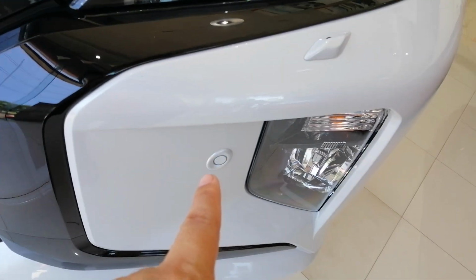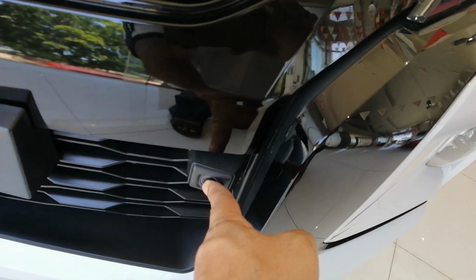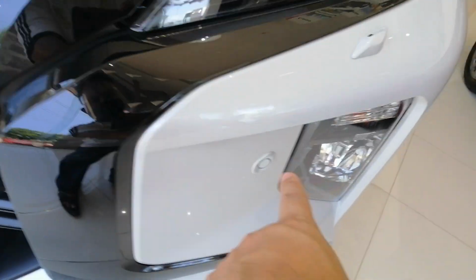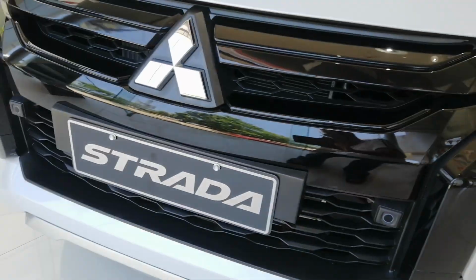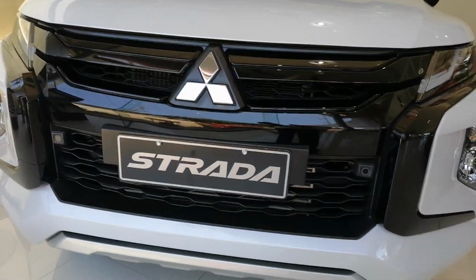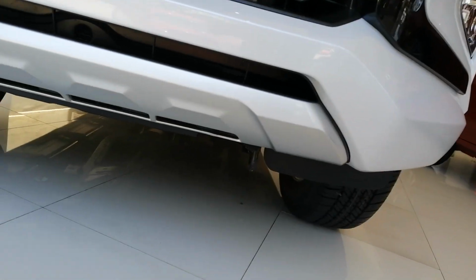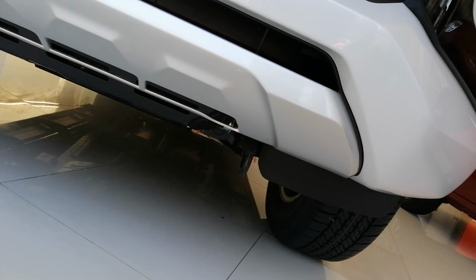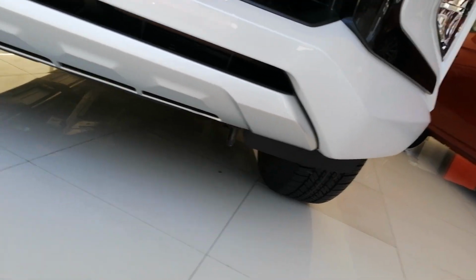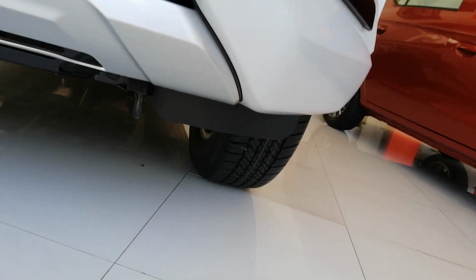And it's got the front sensor. And it's got these other sensors over here. So it's got 4 sensors. One sensor over here, another sensor over here. So go figure. Here's what the grill looks like. Here's what the bottom of it looks like. It looks like some toe hooks right there, and it's got front mud guards, it looks like, right there.